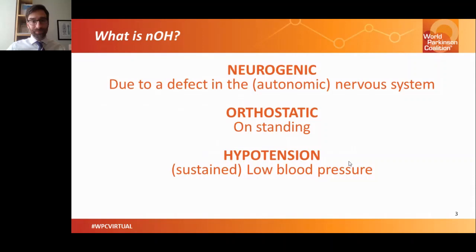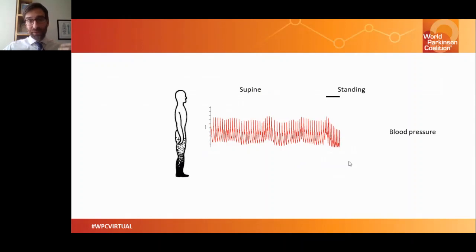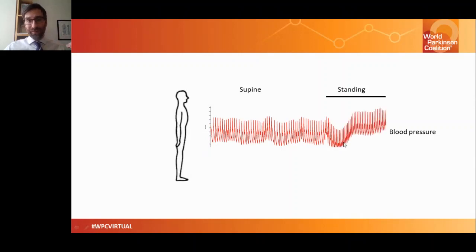This is like your body's autopilot, what controls what you cannot voluntarily control, like your blood pressure or heart rate. So what happens is that when you stand up, a large volume of blood is displaced towards your lower body, and this causes initial low blood pressure when you stand up. Normally your reflexes would kick in and constrict your blood vessels. They would narrow them in order to maintain your blood pressure when standing.